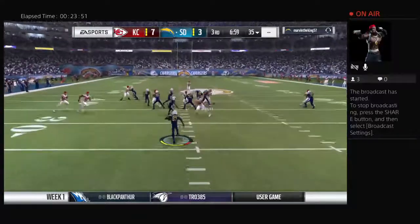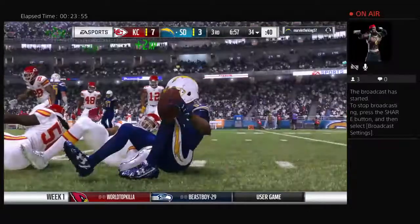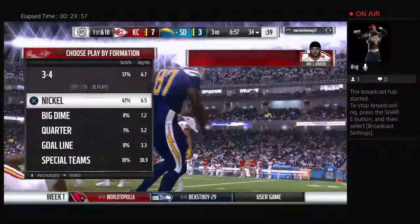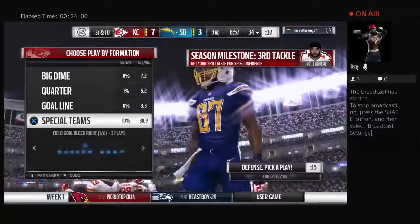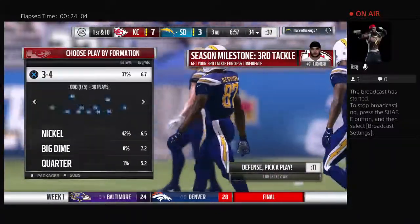Short kick here, fielded about the 17. And they're going to start this drive in pretty good shape as they get it up past the 30. Out comes the Chargers as they'll go on offense now to start this third quarter. They're down here, but very much in this game.